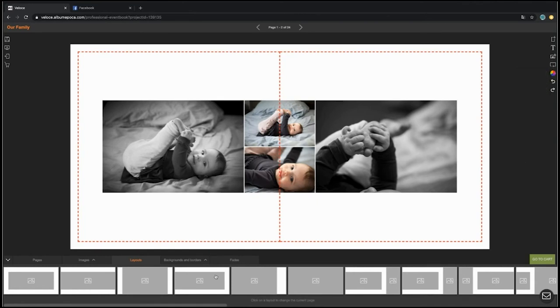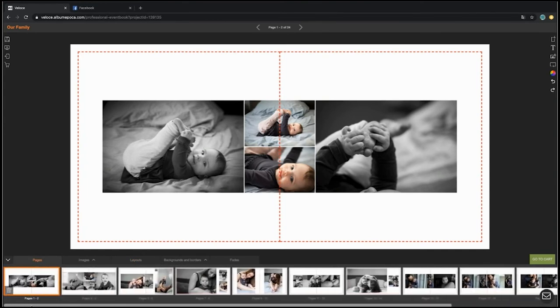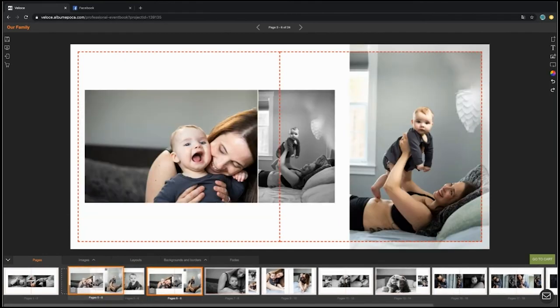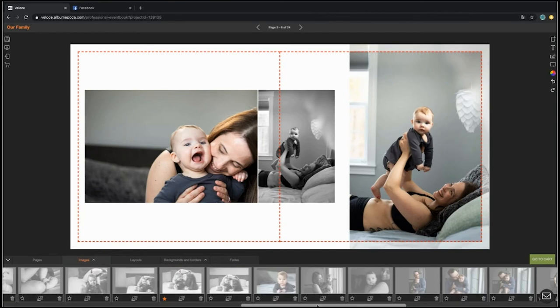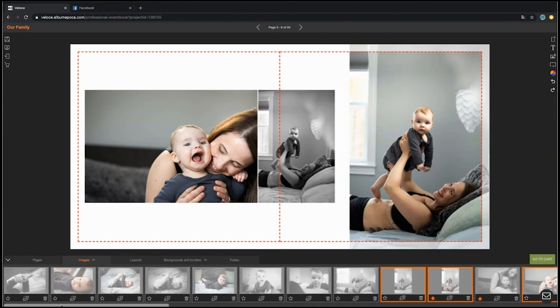At the bottom here, our first button is the pages. So we can see all the pages and layouts in my book as the automatic Album Epoca Veloce has generated for me. We can move the pages if we want to. We can add pages. Next we have the images, and as you can see here, most of the images are opaque. That means that the images are already in the album. I'm going to go back here.